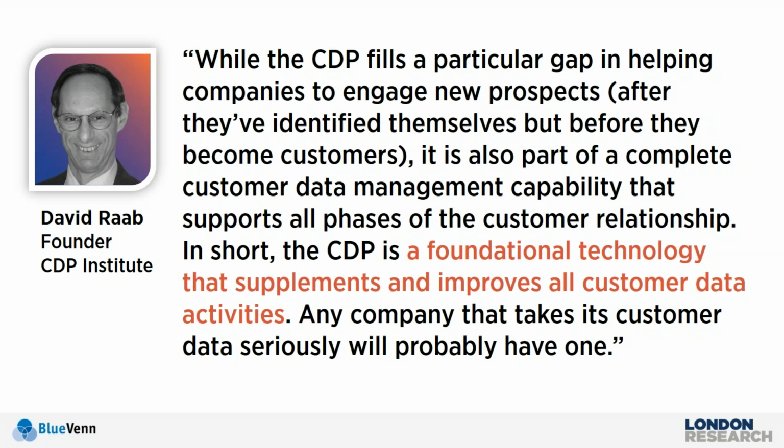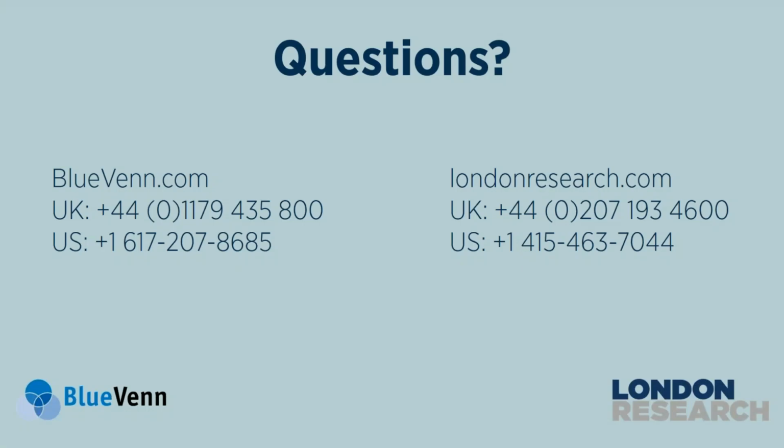Great, thanks, Andrew. And just the final word here from David Rabb, and he's describing here how the CDP has become a foundational technology that supplements and improves all customer data activities. And he says at the end there how any company that takes its customer data seriously should probably have one. And I think on that note, we'll go back to Jen for the Q&A. Hopefully the questions have been coming in thick and fast.